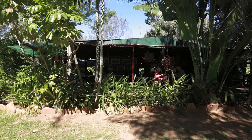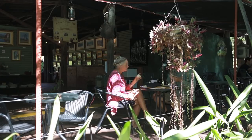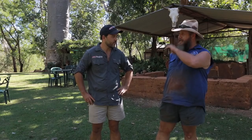Ellenbrae Station is one of the few proper oases along the Gibb River Road. You can get cold drinks, you can camp here, you can get, I'm told, some of the best scones on the Gibb River Road. They are the best in the world, but they are the best on the Gibb River Road, yes. What's the secret to a good scone? Just the love and care you put into the scone. And a lot of them, I guess. You should get a lot of practice, so it doesn't really matter, does it?